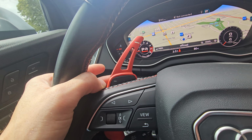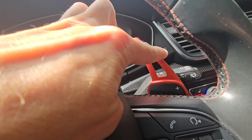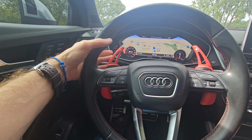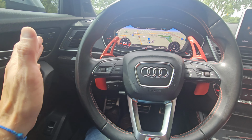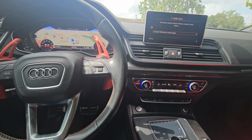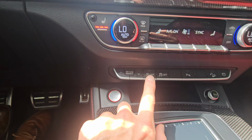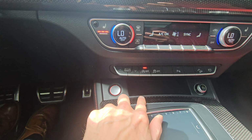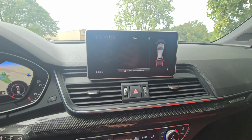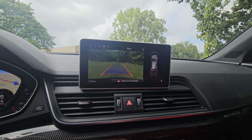Now the paddle shifters on this are very responsive. Now clearly this was an aftermarket touch, which we can take them off, but quite frankly it does make it very convenient, and it matches with the color scheme of the car, so that was a tasteful modification done there. You do have a button for that automatic engine stop at a red light if you don't like that feature.